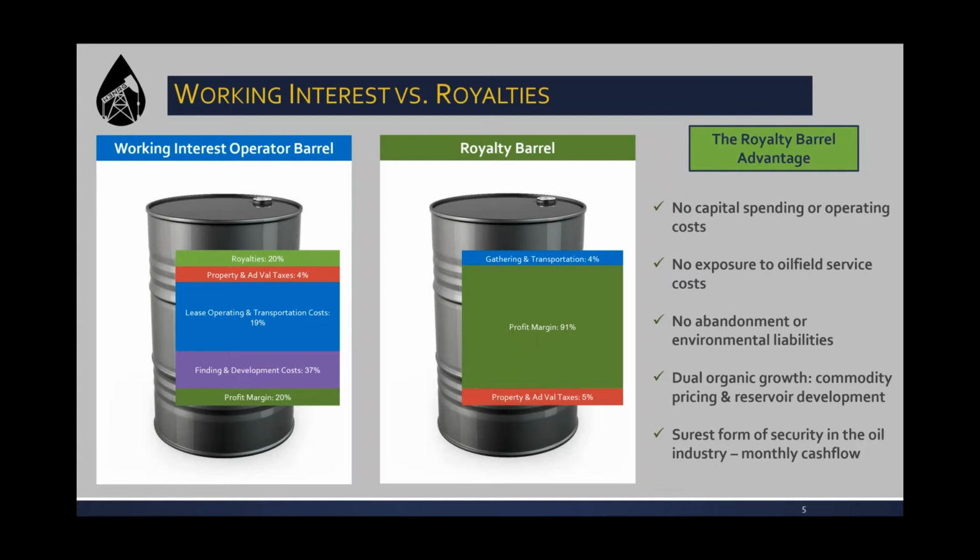So real quick, working interest versus royalties. Royalties are passive income. Working interest is the operator, the owner of the well itself. They operate the well. It could be Exxon, it could be Chevron, any of those companies that drill wells.